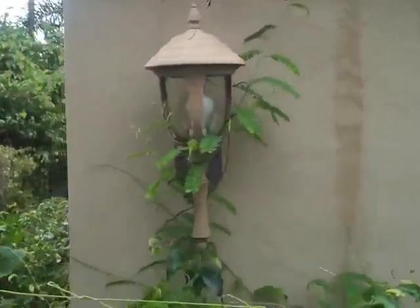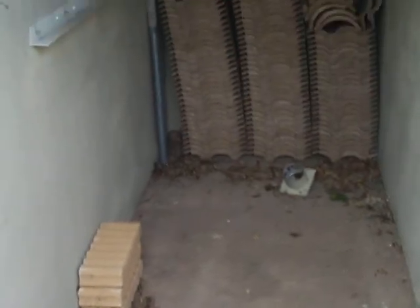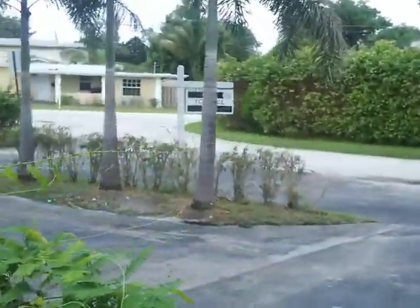And I'm going to take you in here before we go inside. Updated windows. Not quite sure if they're hurricane impact. They are thick glass. But here's the unusual entrance here. It's like a little vestibule in between the main house and this third bedroom, which does have the window and wall units in it. So there's a gate. So that's the first thing I saw.